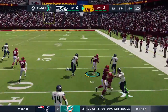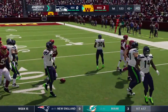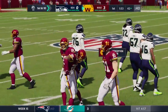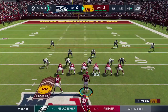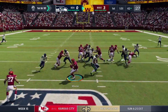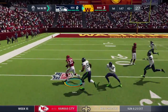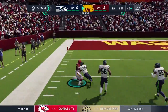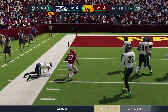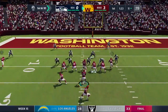It's intercepted. Thrown back across his body. Picked by Kendall Fuller. And they will finally get him as he's all the way down near the 40-yard line. The pitch back. 20. And he gets this one inside the 15, just a yard or two shy of the 10.